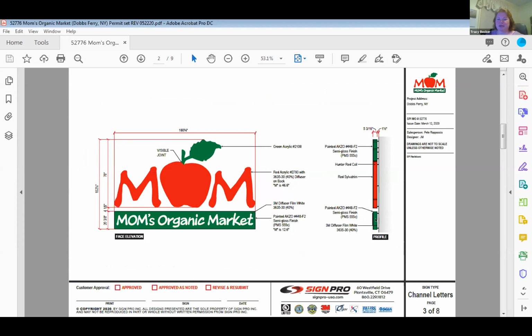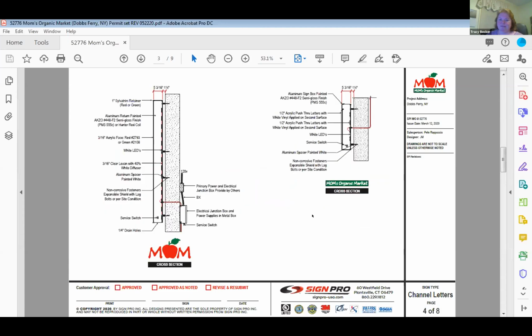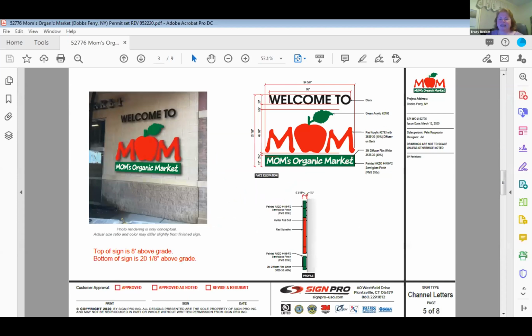So the bottom portion, the Mom's Organic Market, will match the green leaf portion, and that's a push through. The background does not light up. The edges of the white letters light up, so it's kind of like a halo illumination for those letters. Attachment details for those pieces. And then this is to the right of the entry door. It's somewhat underneath in the parking garage.